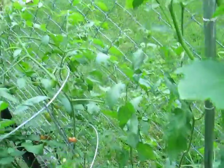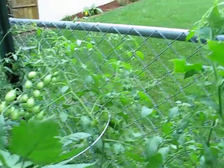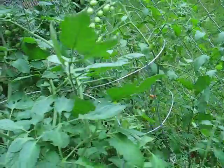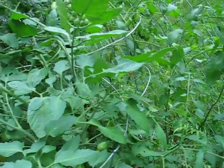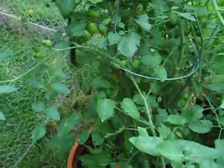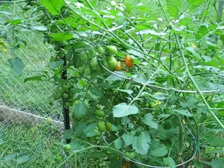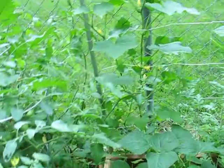This one doesn't really seem to be, these ones don't seem to be getting as ripe as the ones here in the front. I don't know if that just has to do with where it's at or what, but this one in the front started producing ripe tomatoes earlier than the one in the back, so I don't know what that's about.